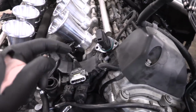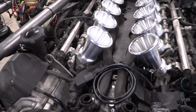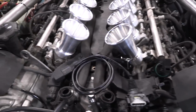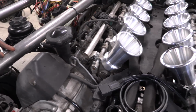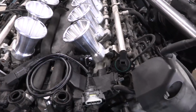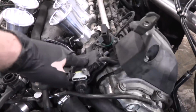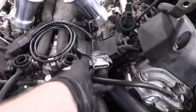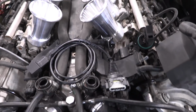Plug this into there, plug that into there, and then leave both the MAFs off. In theory, rumor has it that the car will run decently. It'll default to a MAF-less map and use fuel maps after that. Oh, I gotta put this back together. I just realized that. So I'm gonna put this back together. That's important. This stuff kind of goes down here. And then I'm gonna install this guy and this thing, and then we'll move on to the last piece of the puzzle before we can start it up.